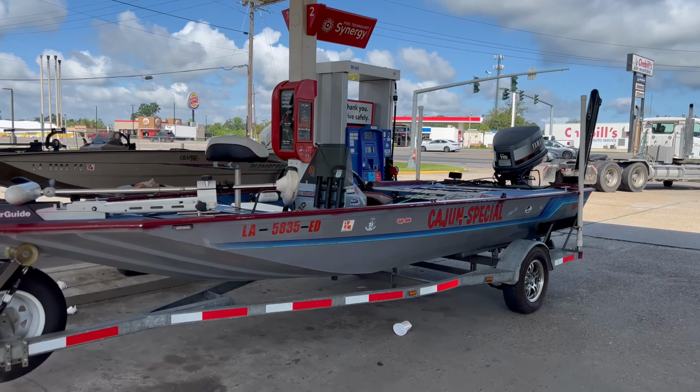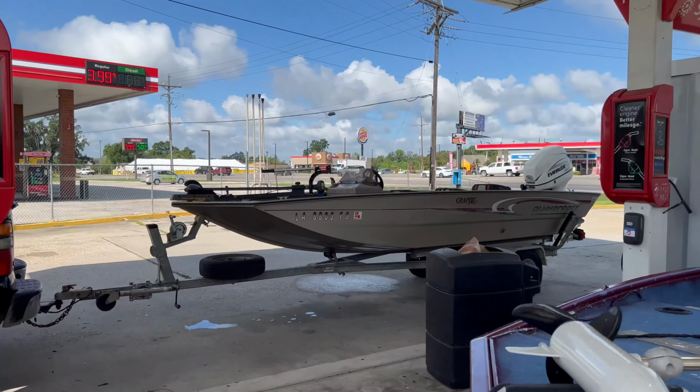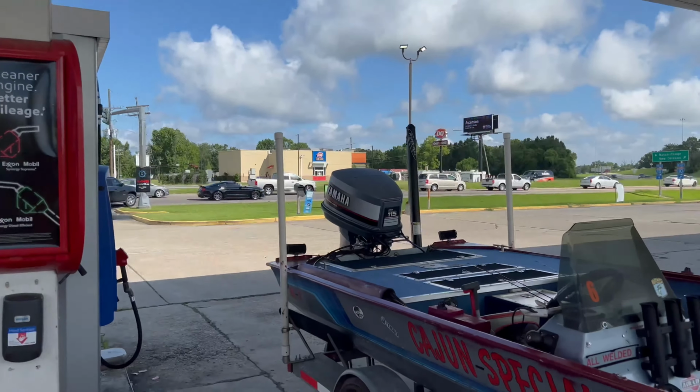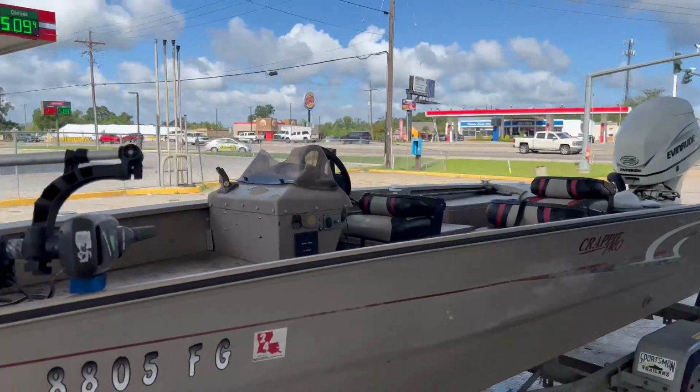Vlog today, we're going fishing. We got my old Cajun Special right here, going against my friend's Alumacraft. This is a 75 horsepower Evinrude on the back. My boat's got a 115 Yamaha two-stroke, 1989.